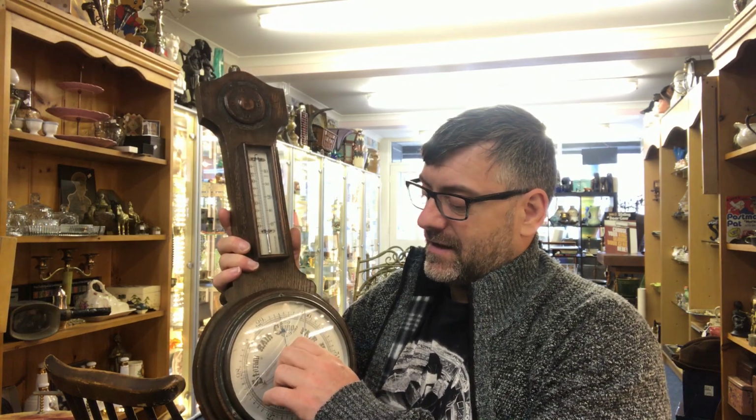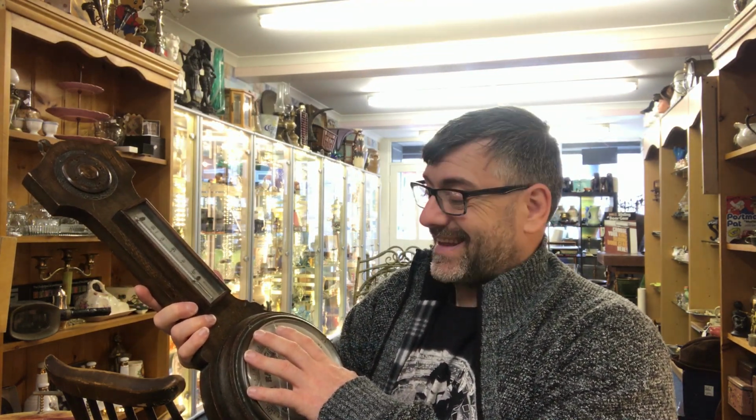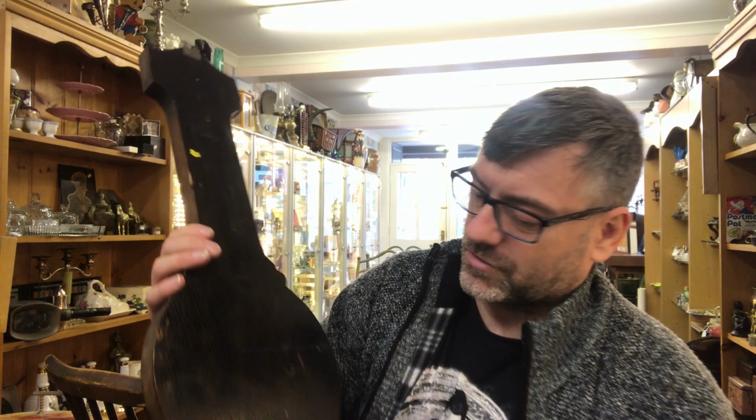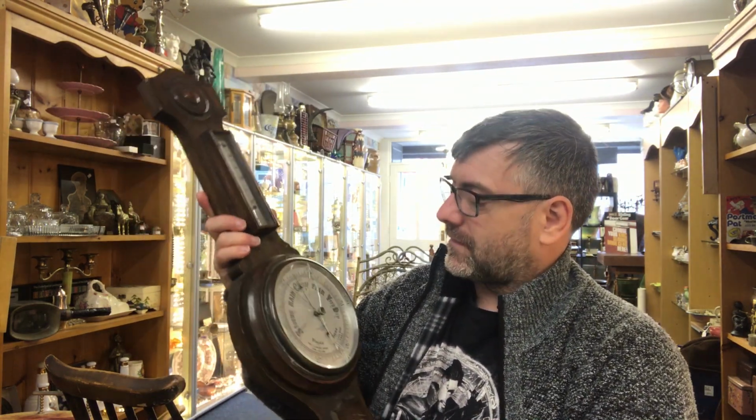I am going to order a new glass to fit it. They come pre-drilled with a hole in the centre, and it won't cost me $14 or £10 for a replacement glass. There is a mark on the back, Wilson 506. Now, I haven't researched it yet. There you go. I've done no research on this piece. Wait until I tell you the price though.